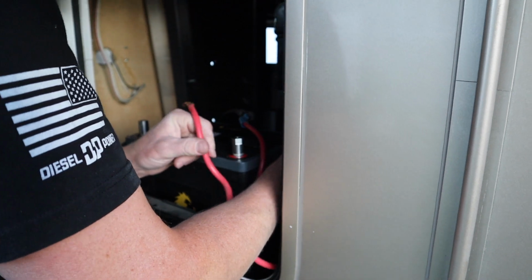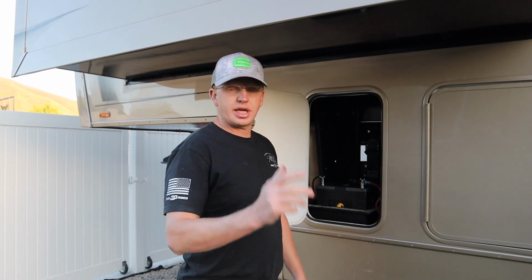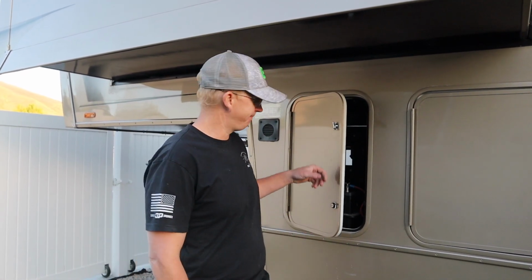Just hooked it up like a regular battery. No extra wiring, no different things, any of that sort of stuff. Now, just to see if it works. Try out the different stuff and make sure everything's hooked up right. Usually this takes me 4 or 5 times because I mess up usually, so.